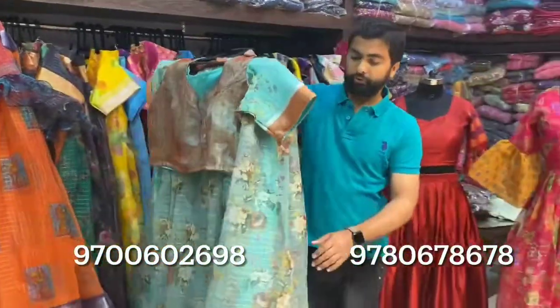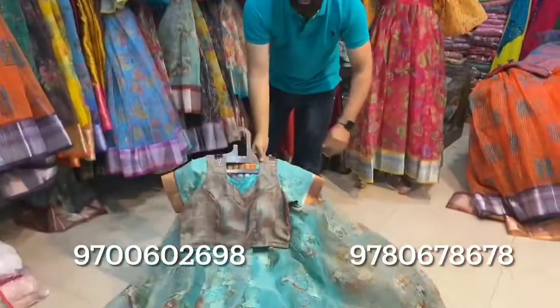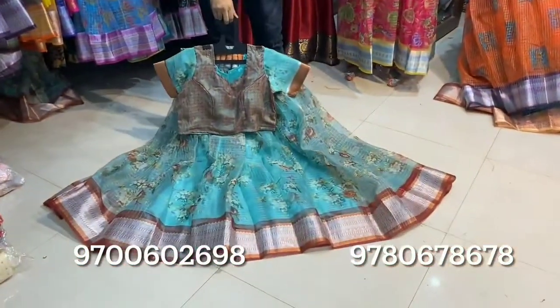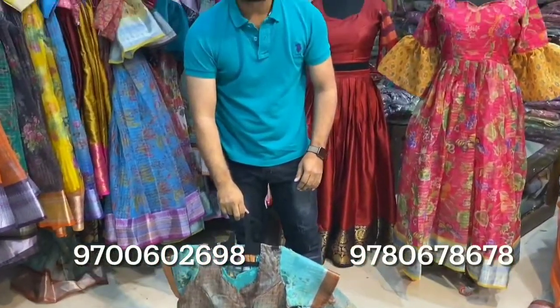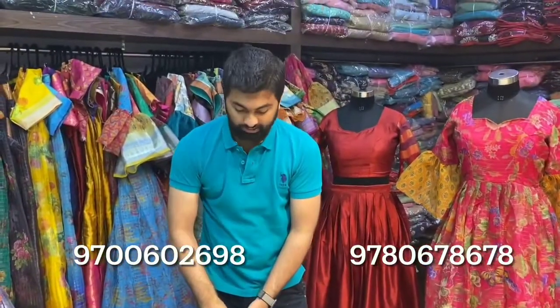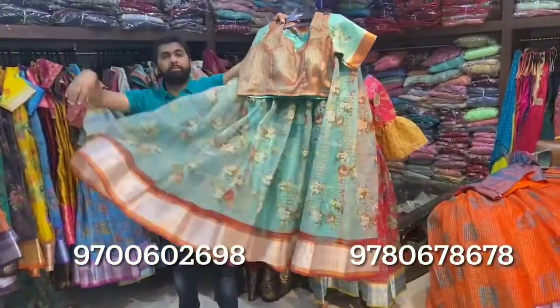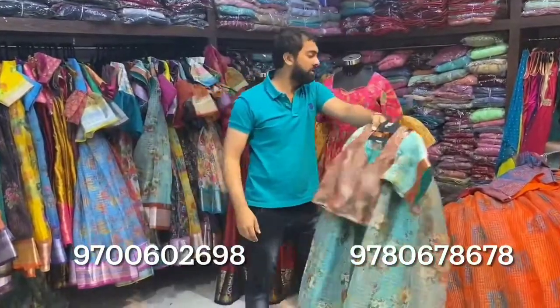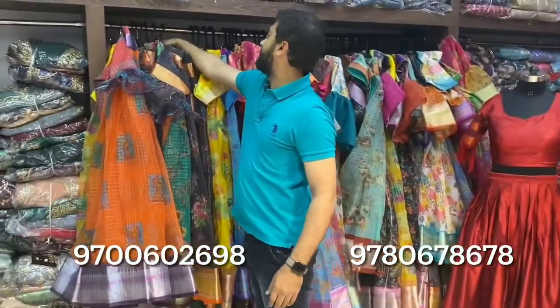There is a lot of shortage of crop tops in these concepts, but we have a huge number of pieces available, so you can contact us on the numbers given above, and we can give you all the required things at this price. So this one is also just at 1399, friends. You can see the flare again, organza fabrics at very reasonable prices and very happening colors. We have an n number of colors available, friends.